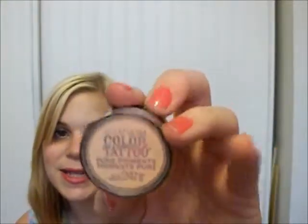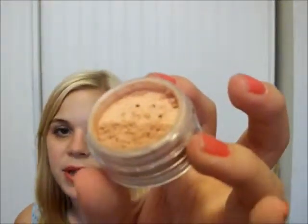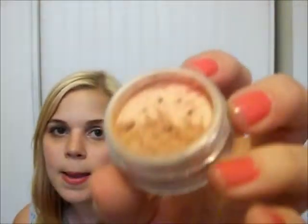Let's talk about my new favorite inner corner highlight, and it is from the new Maybelline Color Tattoo Pure Pigments, and this is Barely Brazen. This is my new favorite inner corner highlight. Here is kind of what it looks like. It's just a powdered pigment, and I'm going to go into the lid and get a little bit on my finger.